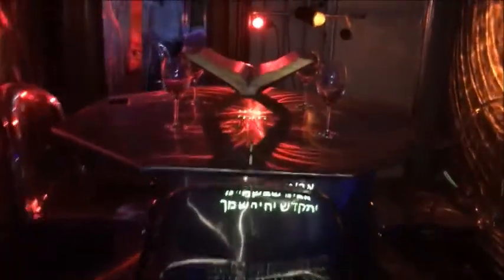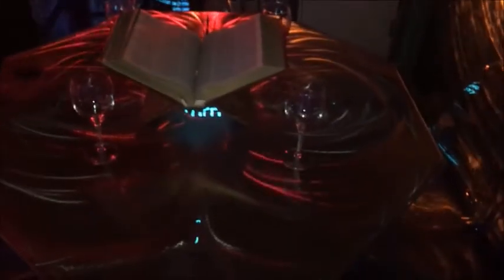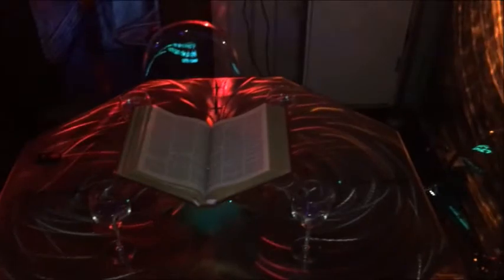And then I was told to make a table with the Lord's Prayer cut out in Hebrew. So the Lord's Prayer goes all the way around the table, and it literally lights up in rainbow colors and goes all the way around the table. And the Lord's Prayer turns into a rainbow. It's absolutely phenomenal. The top is a magnetic field. It's an infinity symbol with the Bible on top, the Word of God open.